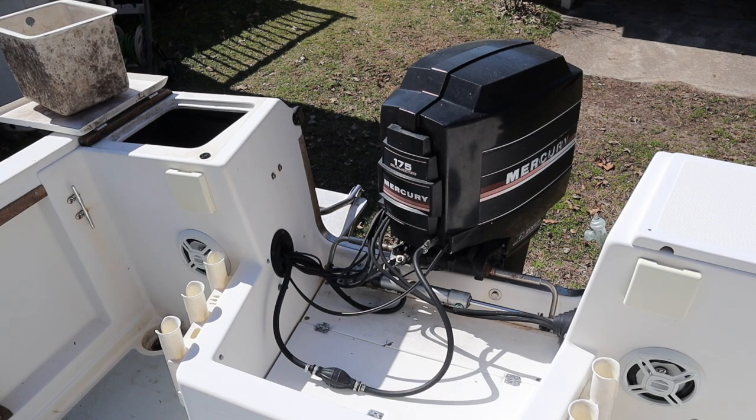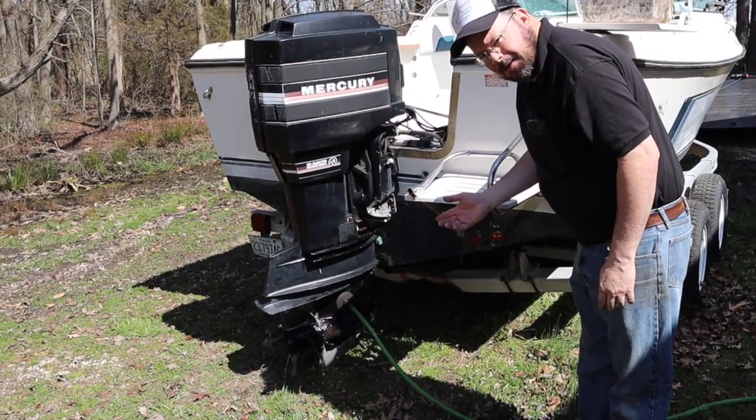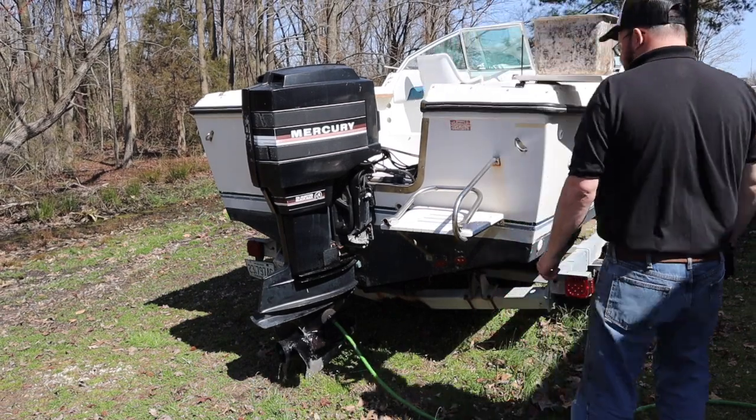I reckon that's about as long as I want to run it without any water hooked up to it. So let's get some water hooked up to it so we can run it for a little while and really make sure the impeller and everything's still good. I mean, it was brand new last year, but I want to make sure it's good before I sell it to somebody. We got water. Let's go ahead and light her up again.